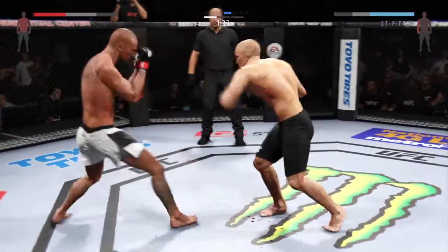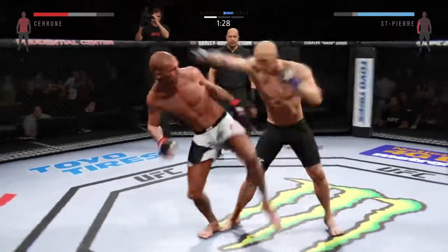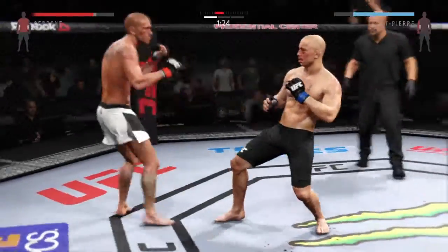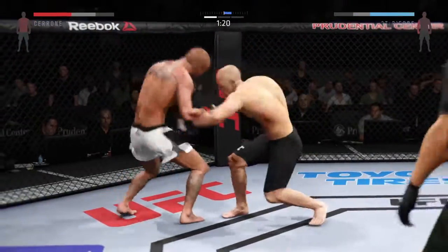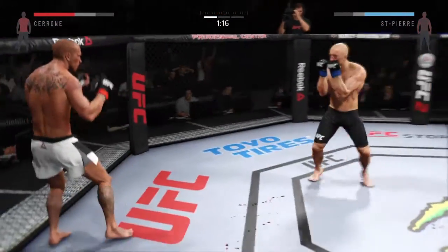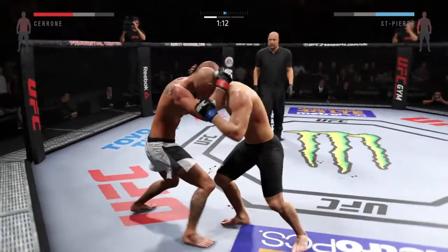Head kick was blocked. You can hear Greg Jackson in Donald Cerrone's corner telling him to keep striking. He was looking for the head kick, but it was blocked. Good straight left by Cerrone. Oh, he lands the roundhouse to the body. He's doing a fantastic job of blocking shots.